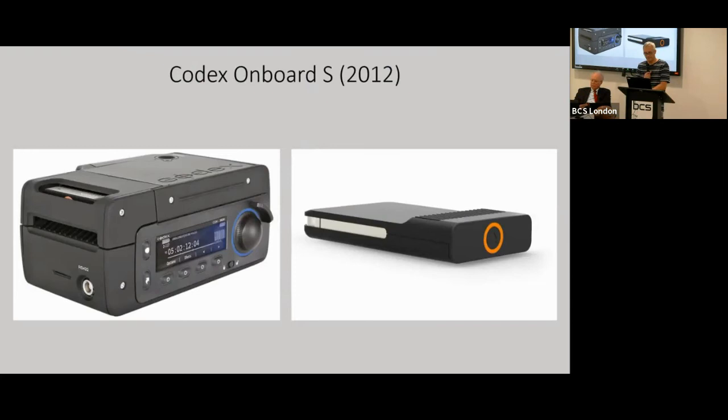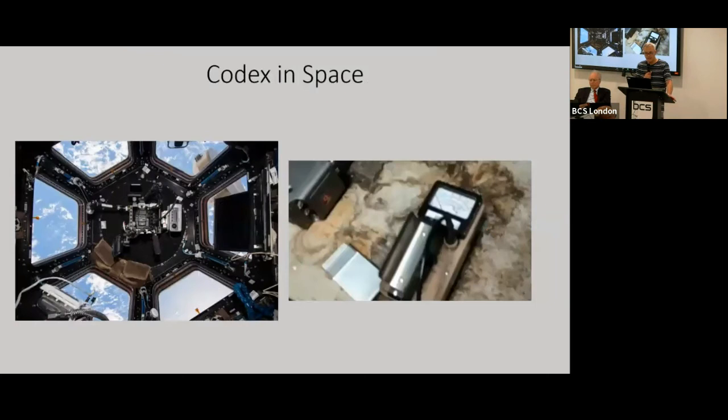So, although it was used a lot with the Alexa, it was also designed to work with other cameras. So, for instance, the Canon C500. And in 2015, the C500 and the Codex Onboard was flown on the International Space Station to shoot an IMAX documentary. You can see there in the picture, it's installed in the ISS's Kibo observation module.